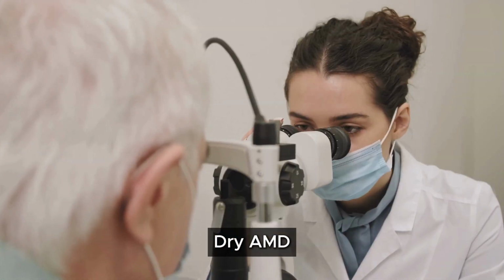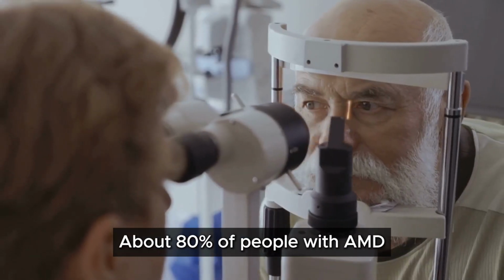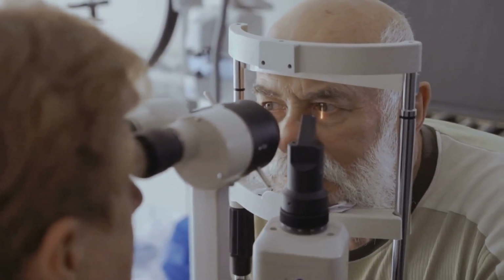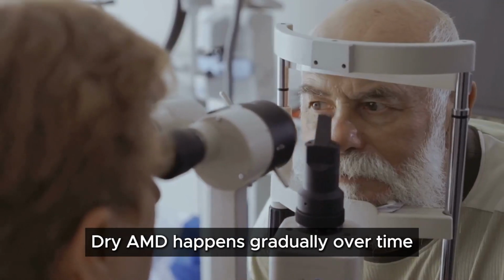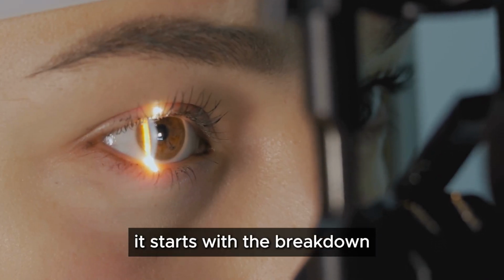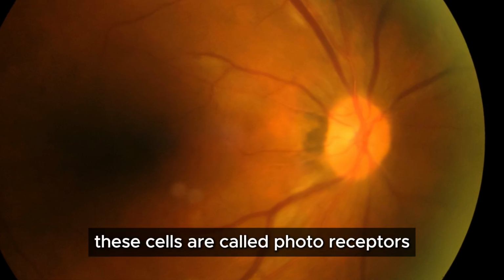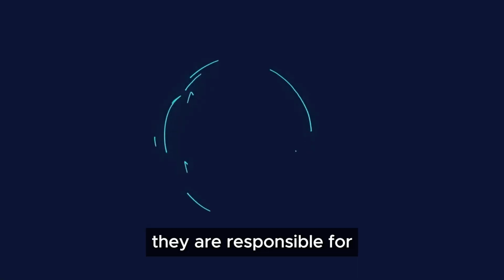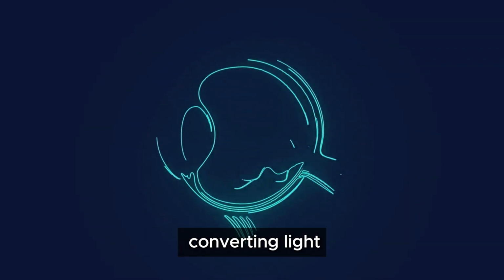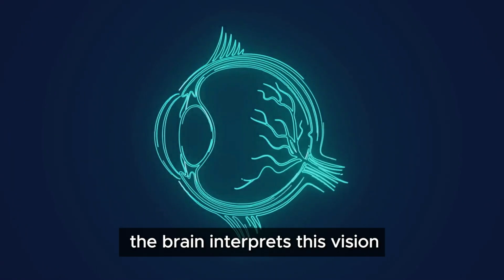Dry AMD is the most common type of AMD. About 80% of people with AMD have this type. Dry AMD happens gradually over time. It starts with the breakdown of cells in the macula. These cells are called photoreceptors. They are responsible for converting light into electrical signals that the brain interprets as vision.